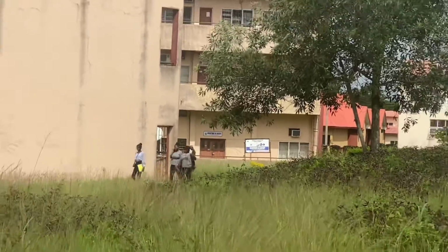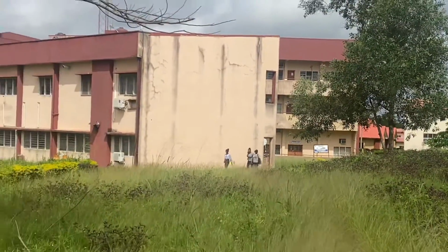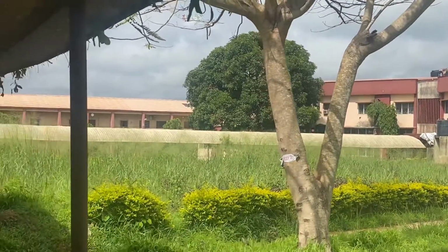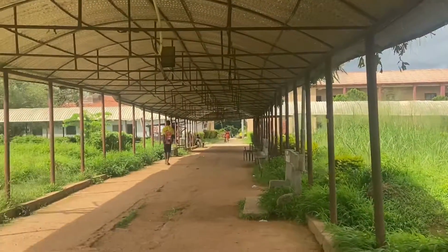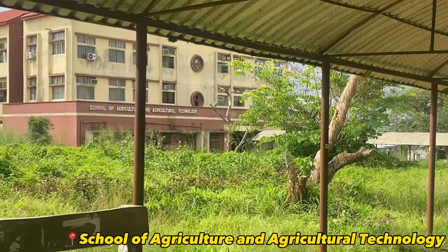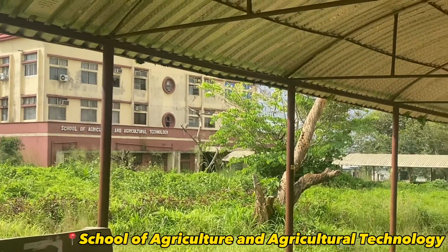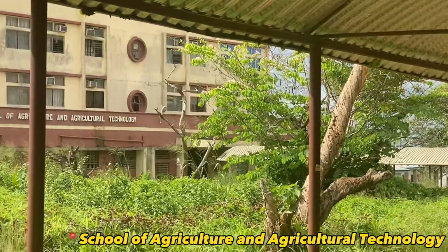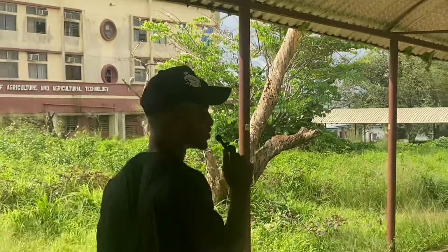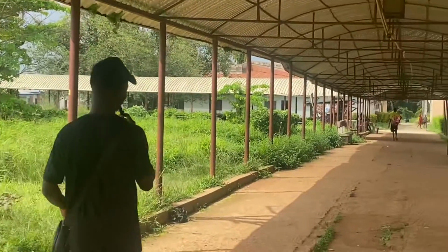And then if you keep on moving further, mainly to my left, you're going to see SAT, and that's the School of Agriculture and Agricultural Technology. That's where we have our farmers, in quotes, our agriculturists. Yeah, exactly, agriculturists are over here, so that's dope. All right, so let's check out more about FUTA before we round up the video.